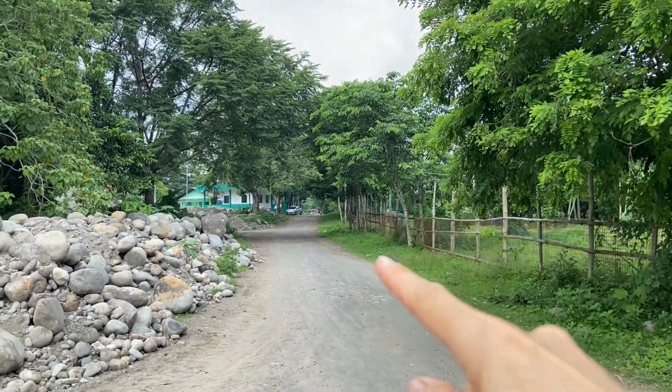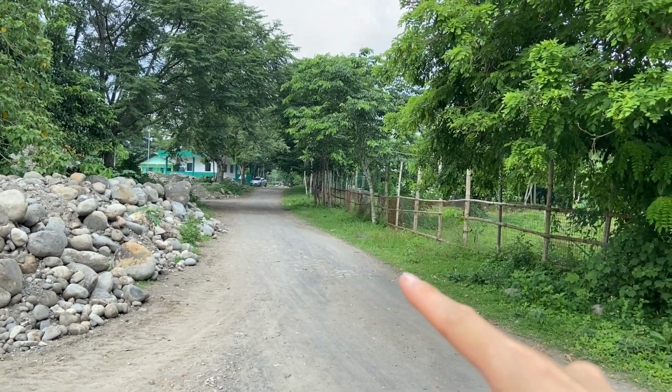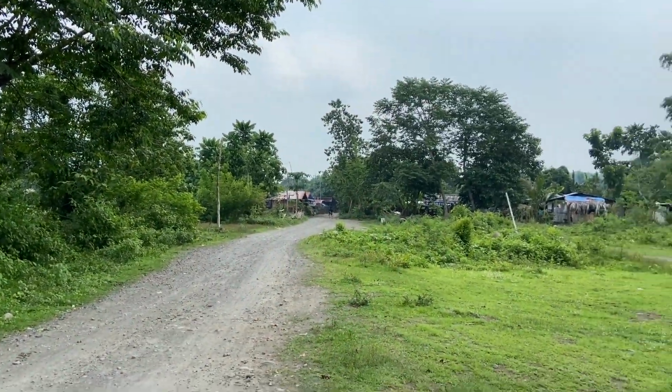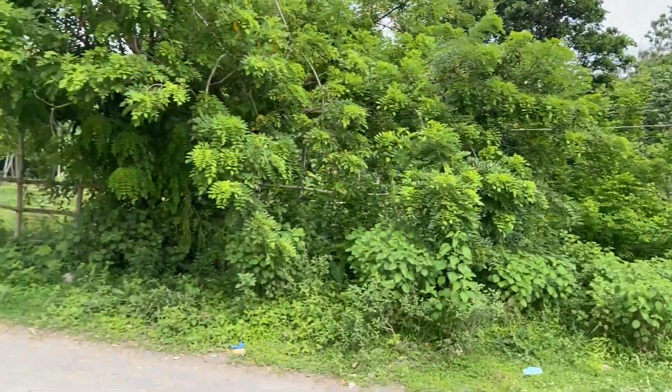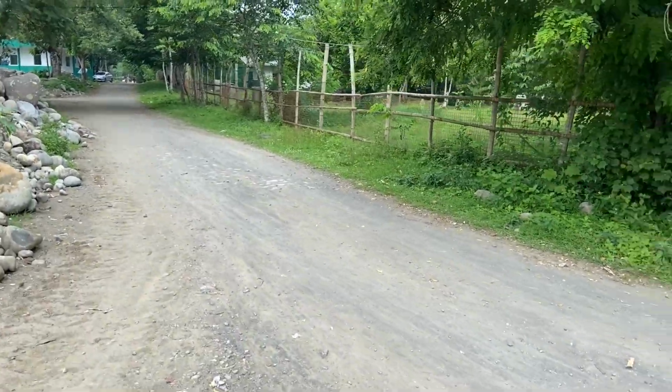And so let's check the property. Okay, so this is the road going to Liliw town proper. It's still uncemented, and over there as well, that is another road going to Liliw town proper, and as I said before, it's 7.8 kilometers away. Okay, and the property is already here.